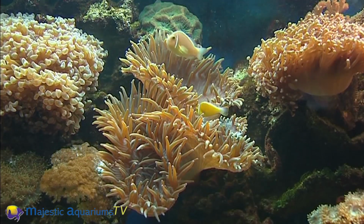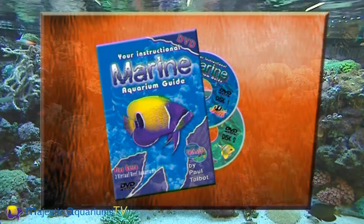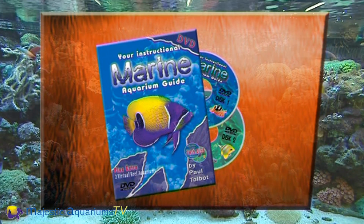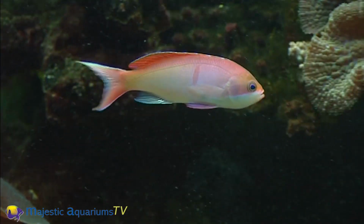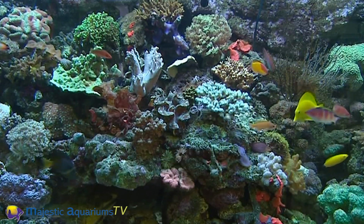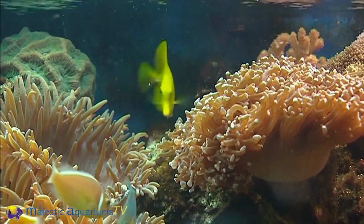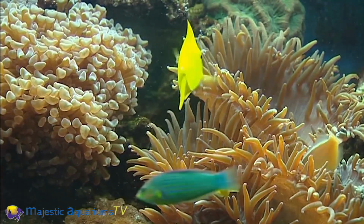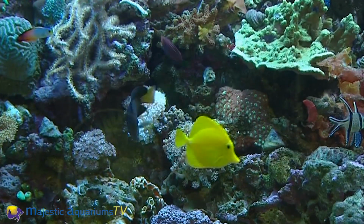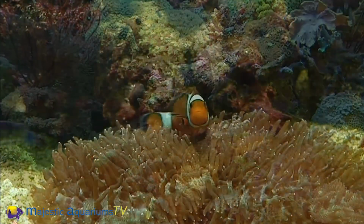If you are going to keep a marine aquarium, make sure you get a copy of your Instructional Marine Aquarium Guide before you go ahead, to make sure that you've got the right information before you start. Do remember that the marines are considerably harder to look after than any of the freshwater or tropical species of fish. The information really is the key to ensure that you enjoy keeping beautiful marine fish, because they do require a lot more maintenance and they're a lot more expensive.